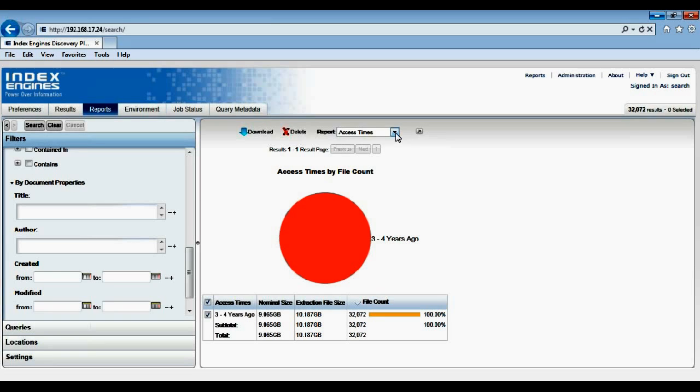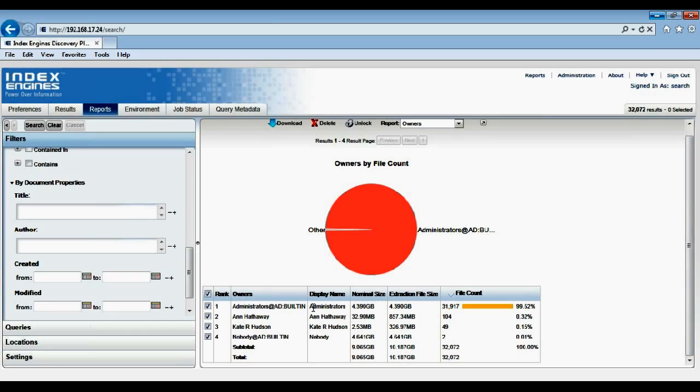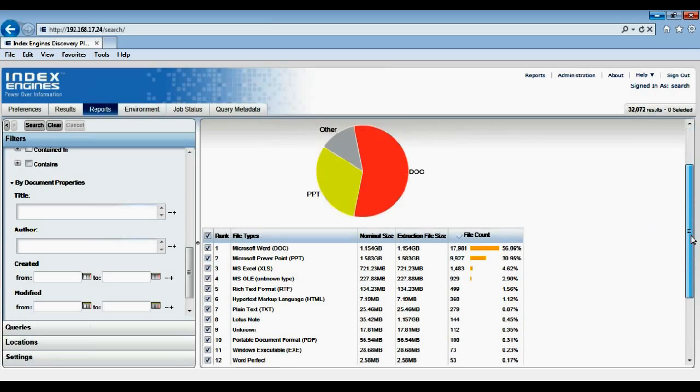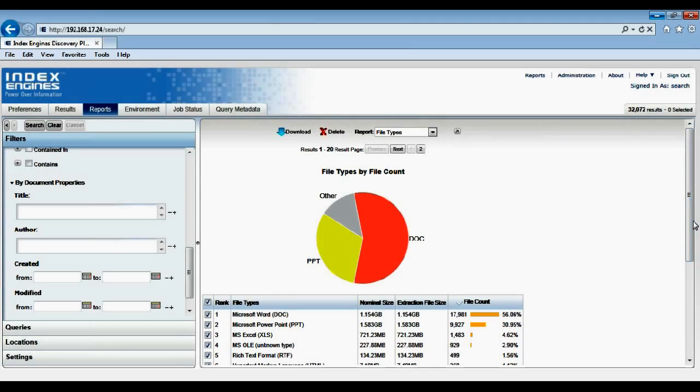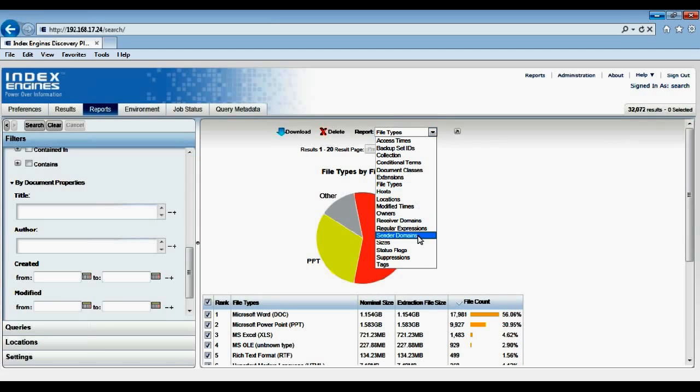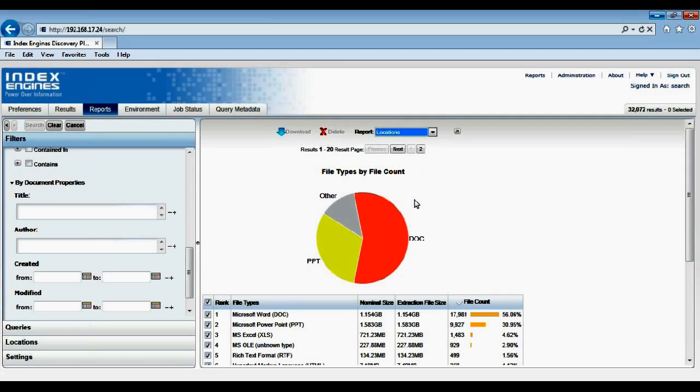So now I've limited it down to that, and now I want to go into my owners and say, these are the people that own that data. Let me see what type of data it is. Most of that stuff, 56% of it, is Word docs. This is all stuff that hasn't been accessed in like 3 to 4 years, so you can make some decisions about it. This is stuff that typically wouldn't have any business value and can be typically purged off the network. And then you can get locations.